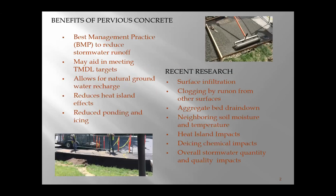So the first thing I want to talk about is what the benefits of pervious concrete are. In this talk, I'm mainly going over things that I think are important for Texas, as Texas might eventually start adopting these technologies. So a pervious concrete system is considered a best management practice to reduce stormwater runoff. It can help in meeting your TMDL, your total maximum daily load targets for water quality. It allows for natural groundwater recharge, reduces the heat island effect, reduces ponding and icing.